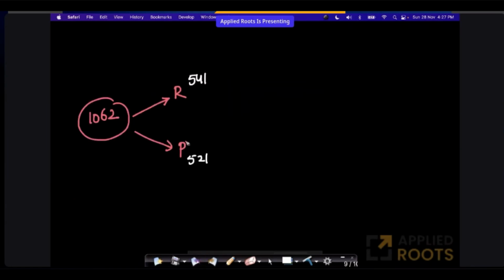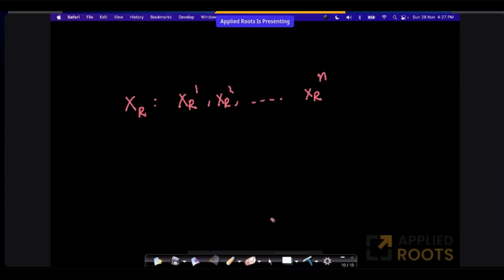So how many do we have? 541, right? Let me write down that 541 value here. So there are 541 patients who were given Remdesivir. Now let's assume this patient recovered in 6 days. This patient recovered in 7 days. This patient recovered in 9 days, and so on. Some patients obviously would have died also.